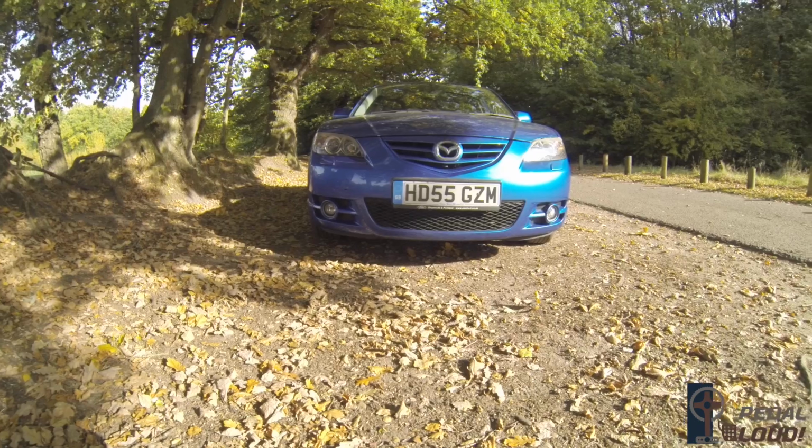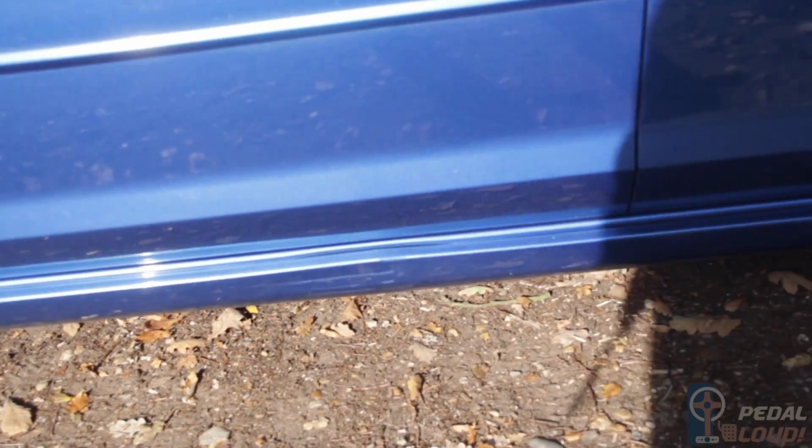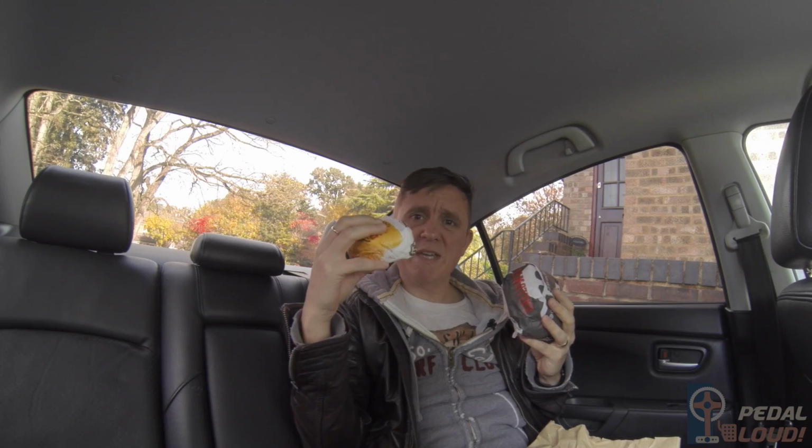Well, put it this way, it's not got a fiery appearance, the exhaust isn't that meaty, and this body kit along the side, on the sport version, is a little bit cheesy. So, does that make it a cheeseburger then? Well, I wouldn't go that far.